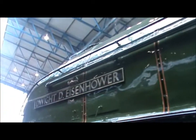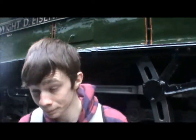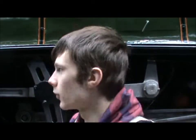60008 Dwight D. Eisenhower. In LNER days, it carried the name Golden Shuttle and worked the three-hour expresses between Edinburgh and Aberdeen. However, in 1946, it was renamed Dwight D. Eisenhower, after the American general, for allegedly helping us in the Second World War. I'll explain more on that later.